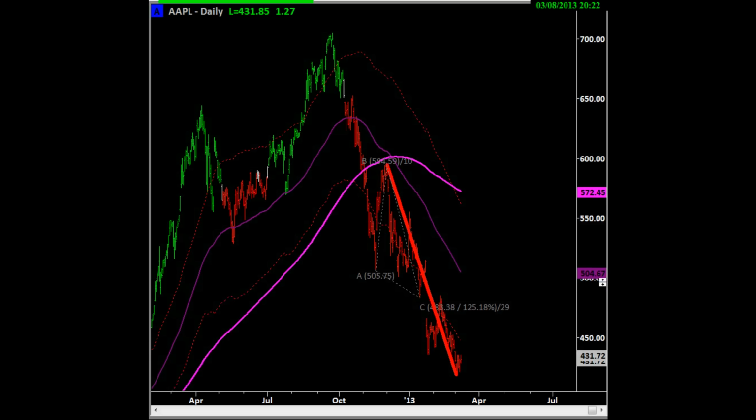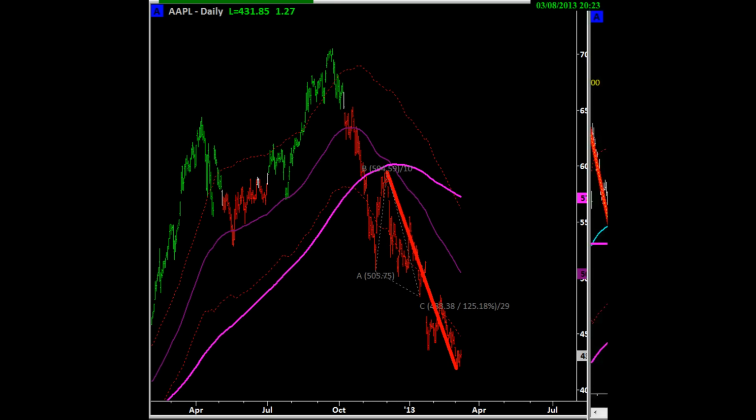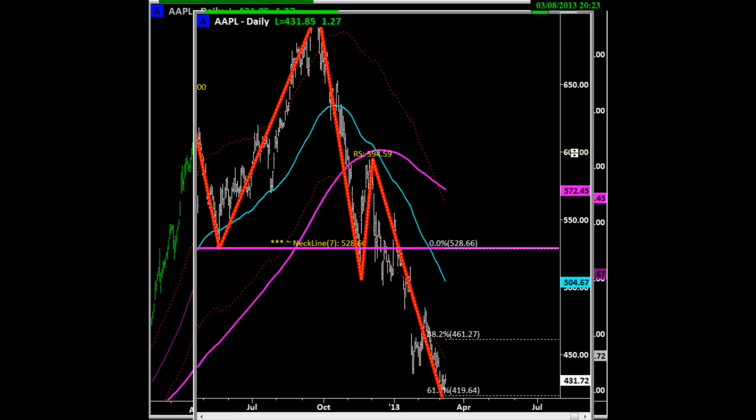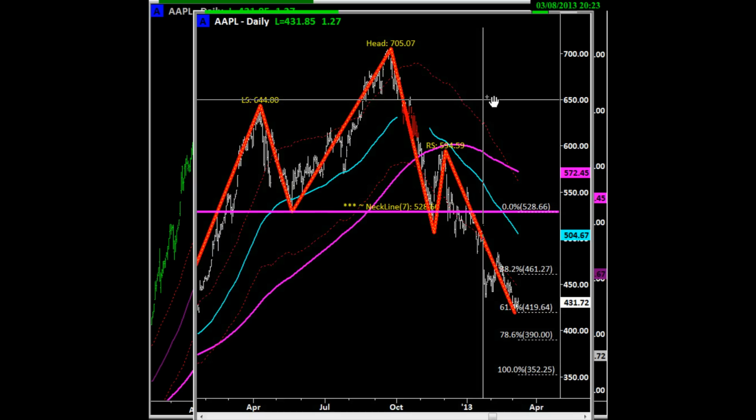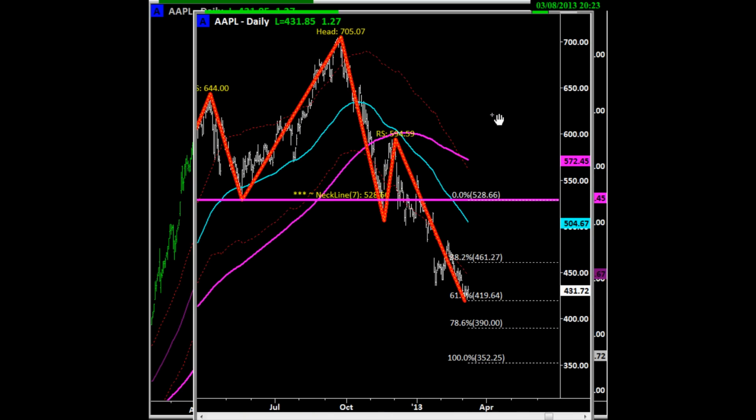Let's look at Apple. Of course, Apple is in a massive downtrend, but that's not what I wanted to show. Here is a head and shoulder pattern which has been forming for quite some time in Apple. The first target zone for this is between 390 and 419. In fact, that's where it actually stopped and reversed, and I think it's trading just about $12 above it.